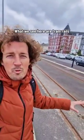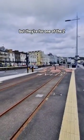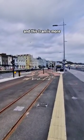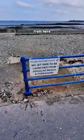What we see here are tram rails. They're not for a normal tram, but they're for one of the two only horse trams in the world. As you see, they have normal buses, and this tram is more like a tourist thing. No jet skis to be launched from here. Okay. Luckily I didn't bring my jet ski.